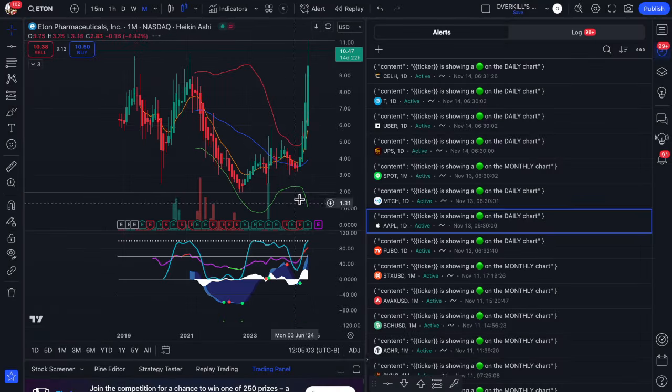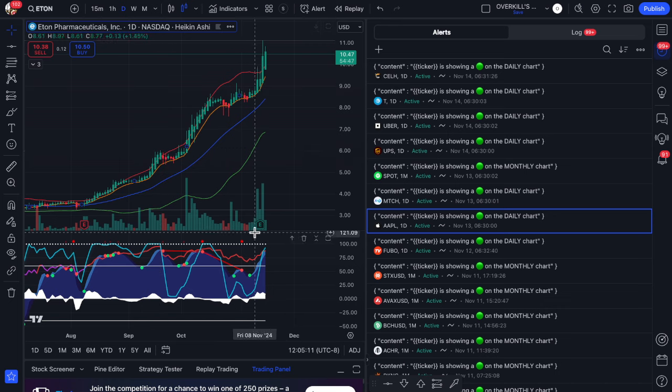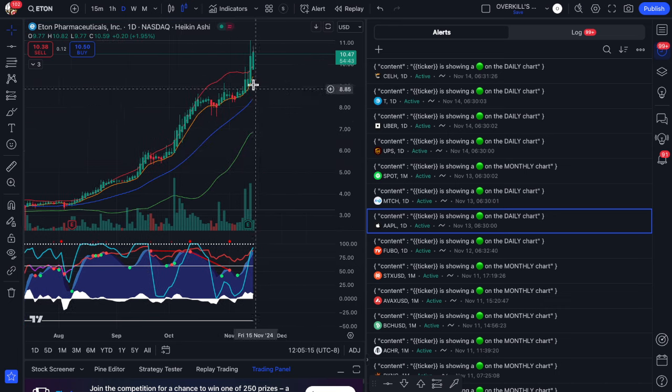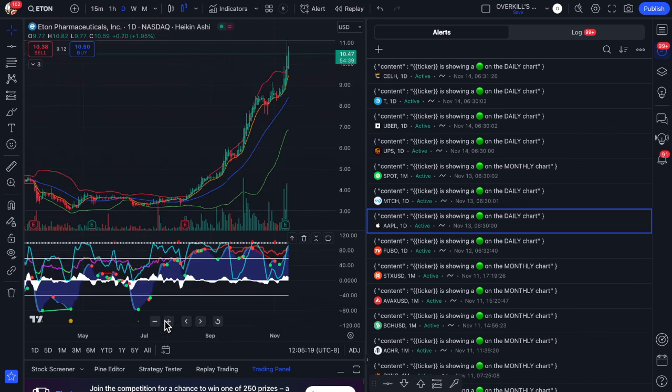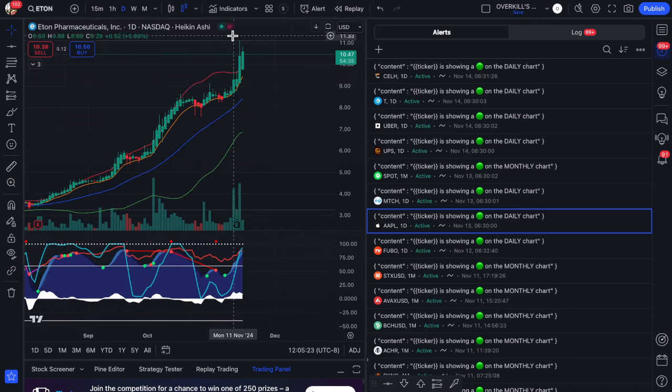We covered ETON, pharmaceutical company, ripping. Okay, I wish you would have called this one out over here at $3, brother. But this thing's ripping now. So this is definitely profit-taking territory. Looks like they beat their earnings by a lot. And I'd just be waiting for this thing to sell back off, right? We want to buy a green dot down here, or when the stochastic RSI is back down here on the floor. Those are both great places. I'd want to buy this thing more around $8. So don't be buying it up here. Okay, it's too overextended up here.